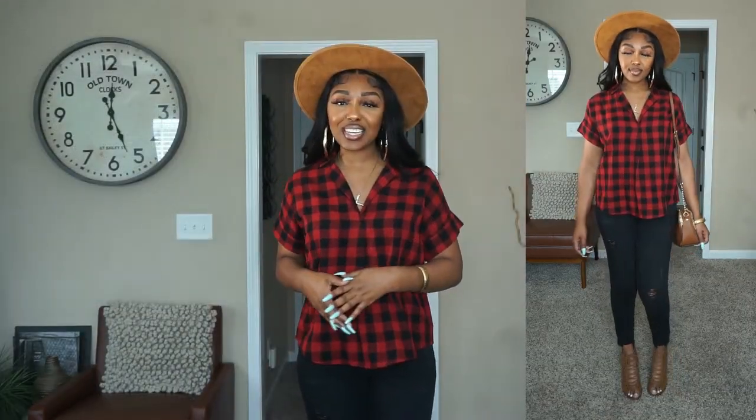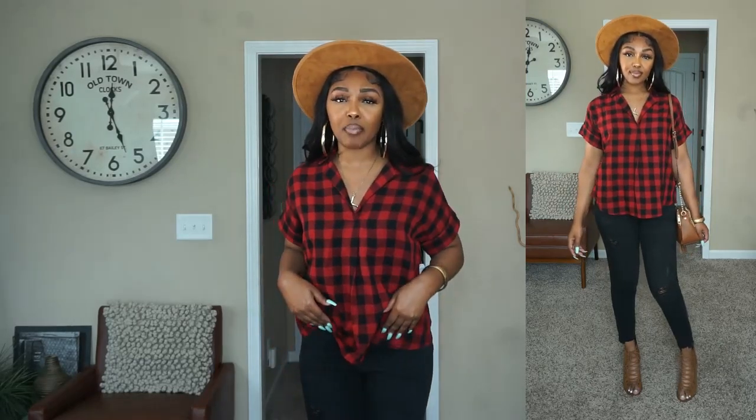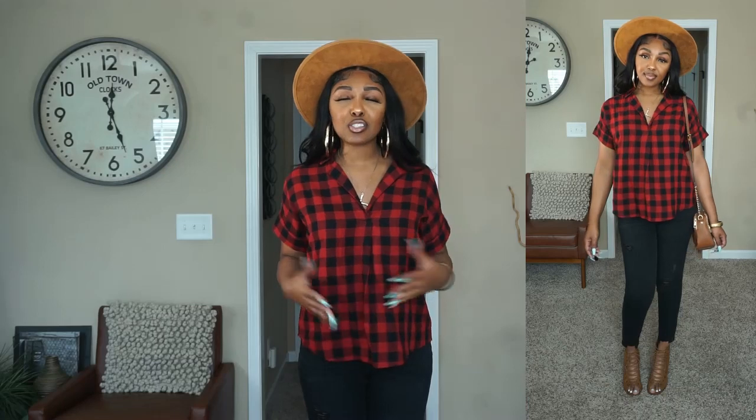Okay, sis, so here is the next outfit. We have another plaid fit, you guys. I kind of feel like plaid is fall vibes. All the plaid tops start to come out during the fall. So yeah, I had to get me another plaid top. And I actually have on the same bottoms that I had on previously. So all we really need to get into is this top.